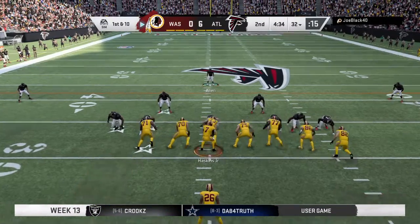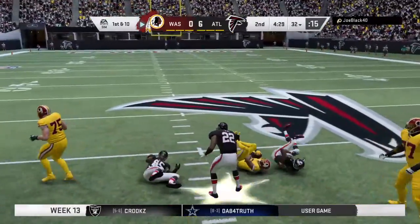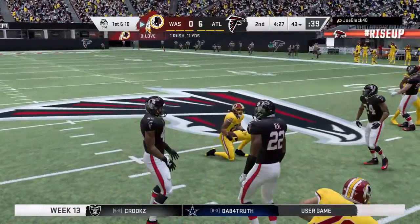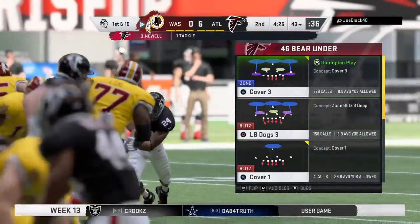From the 32 now, here's 1st and 10. On first down, here's Love. And they get him down, but not before he takes it across the 40-yard line. It's a first down for the Redskins on a pickup of 11.